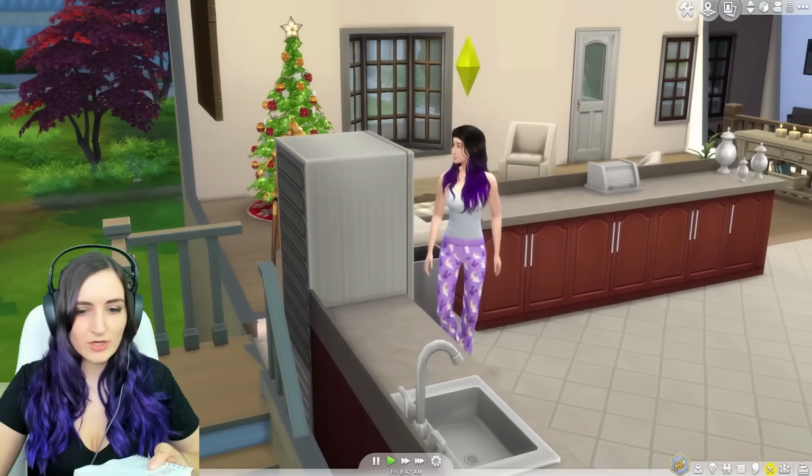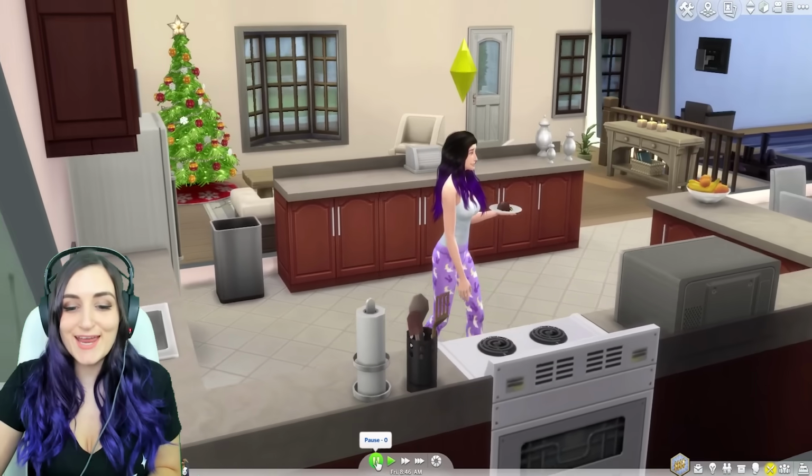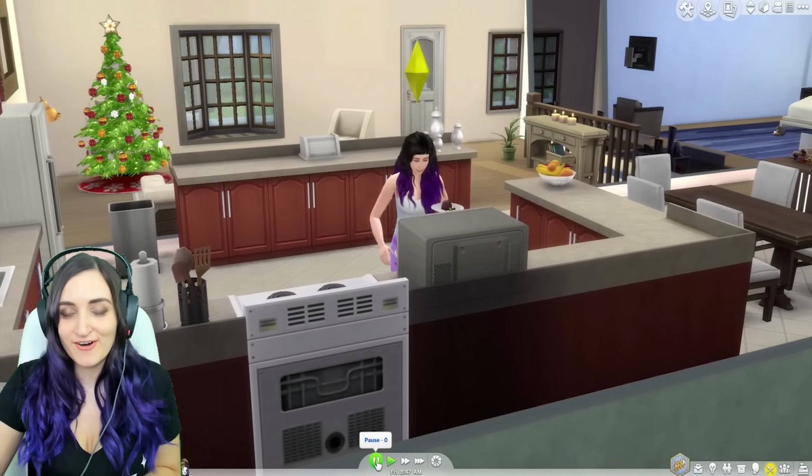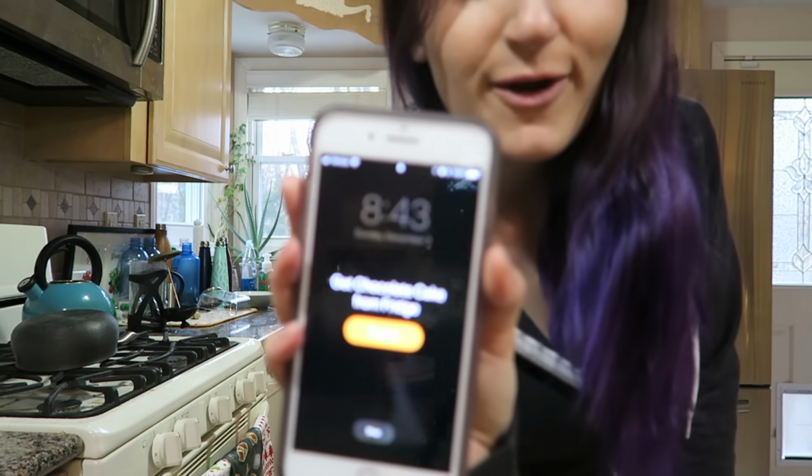What are we making? Have a quick meal. Okay, let's see what I'm eating. Cake! It is 8:45 in the morning, girl! 8:34, get chocolate cake from the fridge for breakfast! The breakfast of champions! This cake that I specifically went to the store and bought for this video. Think I just keep chocolate cake in my fridge? I mean, that seems like something maybe I would do, but it's not, all right?